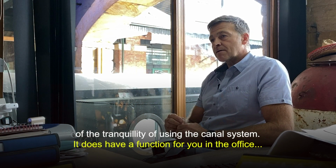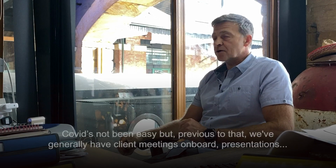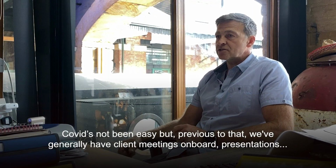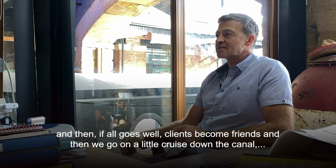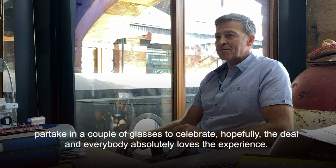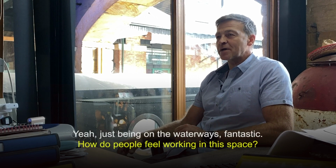And it does have a function for you in the office. You use it as an office space, do you? Yeah, sure. Depending, obviously, COVID's not been easy, but previous to that, we've generally had client meetings on board, presentations, and then if all goes well, clients become friends, and then we go on a little cruise down the canal, partake in a couple of glasses to celebrate the deal, and hopefully everybody absolutely loves the experience. Yeah, just being on the waterway is fantastic.